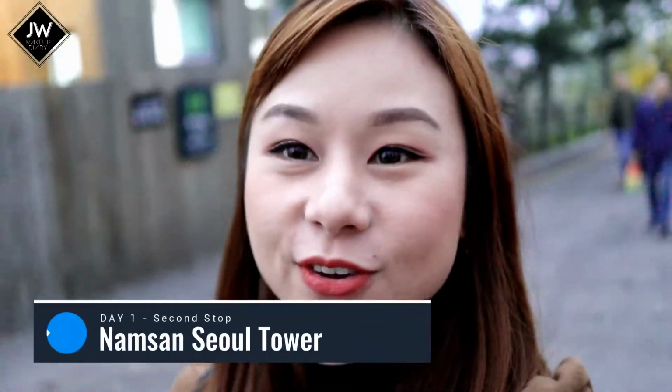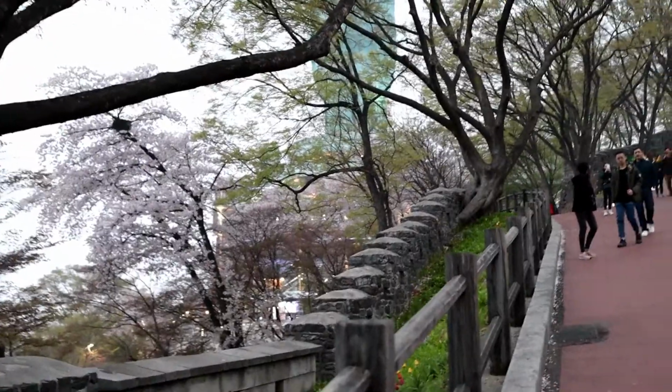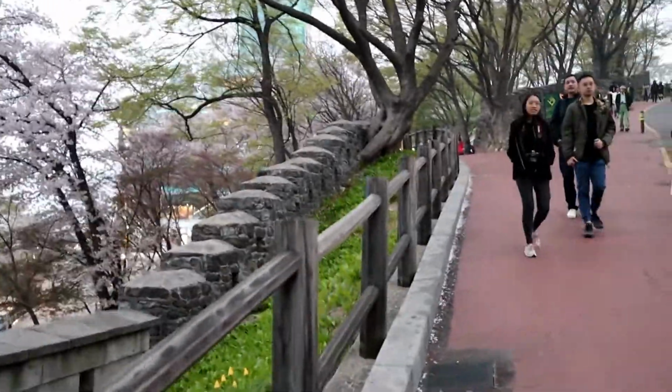So the next stop is the Namsan Seoul Tower. So we've just arrived here. We took the bus number 2 from Cheongmuro station. So we're actually just walking up the hill, so it's actually a pretty long walk, I think. And then later, after we're done taking photos, we'll probably take the cable car.